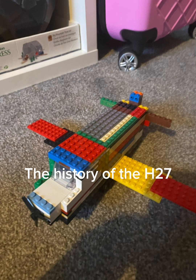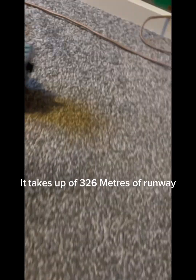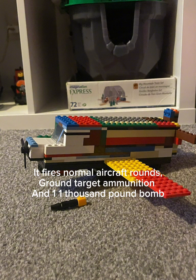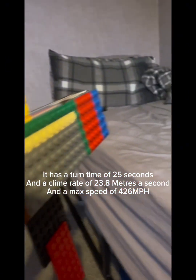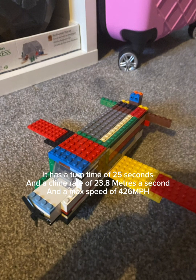The history of the H-7. It takes up 326 meters of runway. It fires normal aircraft rounds, ground target ammunition, and one 1,000-pound bomb. It has a turn time of 25 seconds, a climb rate of 23.8 meters a second, and a max speed of 4 to 6 mph.